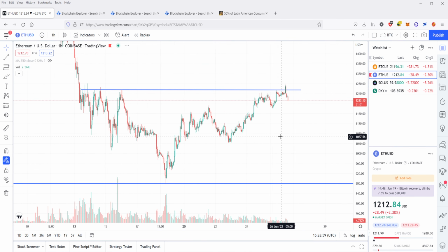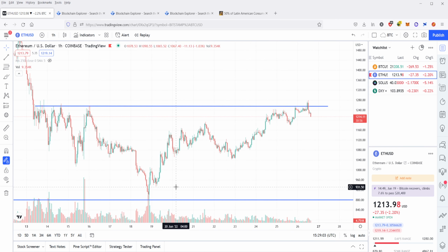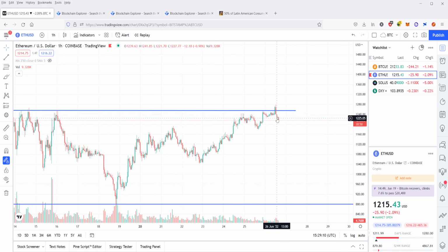Ethereum, most of the same story here. We had this uptrend starting from the 18th, going all the way up here. Again, higher lows, higher lows, higher lows. That's all good information. That's very bullish.